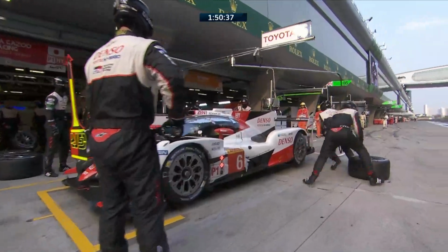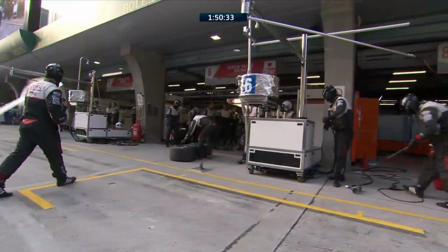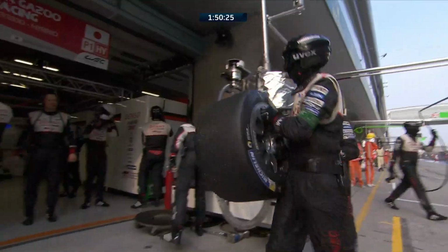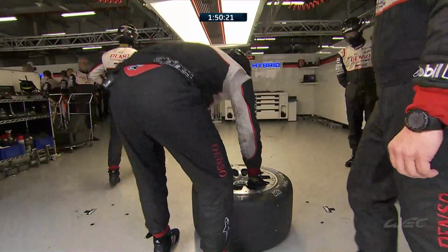Left rear puncture, I'm guessing. Just one tyre being brought out. That was just 11 laps for Conway. That's changing the strategy for Toyota. You know, they might be able to make a virtue out of this problem, because they needed a splash at the end of the race. Effectively, they've just done it now.